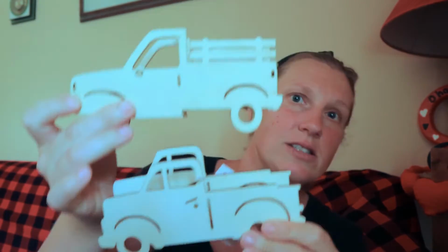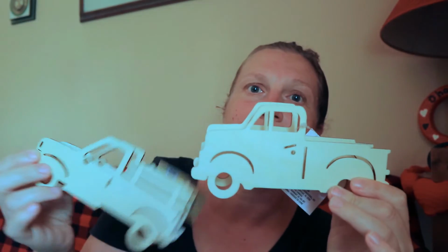Then I asked Colby to pick one of these because, again, he likes trucks, and he said both. So he has these 2 trucks to decorate. They're very slightly different here. I'll try and hold them so you can see.